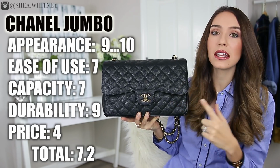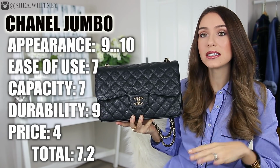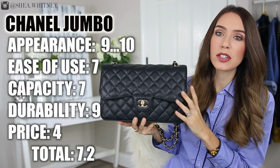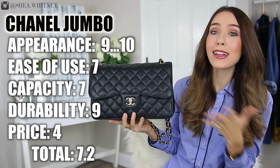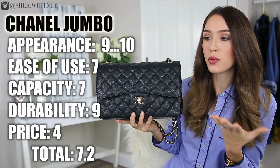And when I got this, it was in pristine condition, brand new with the box, the receipt, the camellia, the ribbons, like everything. It looked like it came directly from a store, and I was so happy. So again, that's another reason why I recommend joining those Facebook groups, because it's just phenomenal. You can really find great deals.